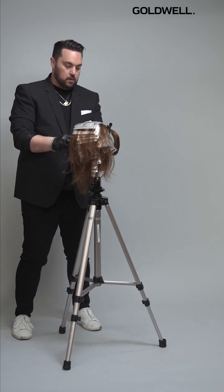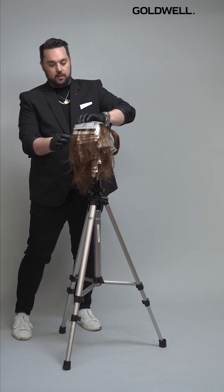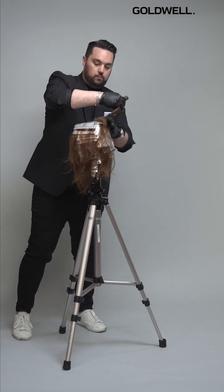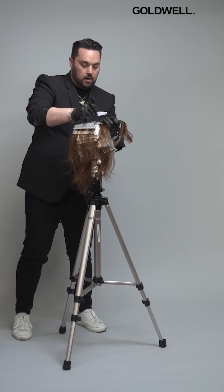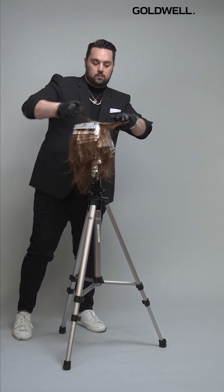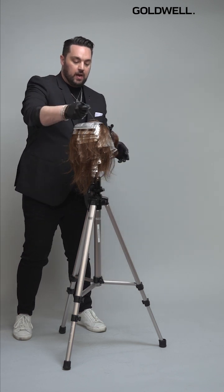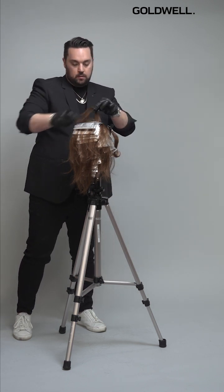Close up our foil, and continue through. Just two more and we will finish out. In the salon, I would probably do about somewhere between 6 and 9 foils in this front section.